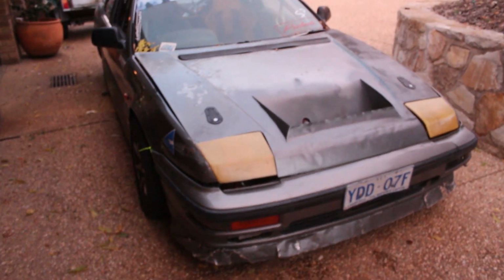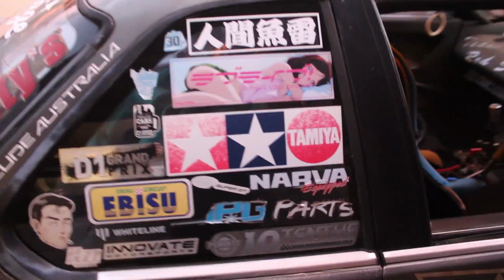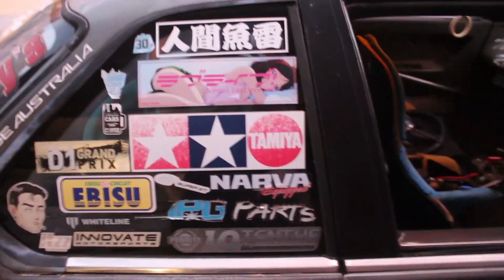So this is something that I thought might be interesting. I'm just going to do a quick walk around and show all the stickers that I've got on my car. It's accumulated a few by now and some of them are a little bit interesting. So I'll start on this window. Basically the boring ones first.